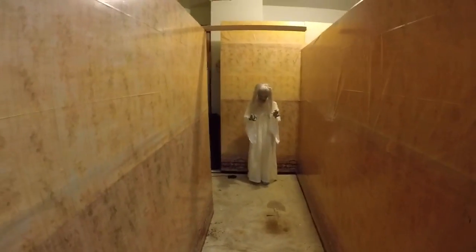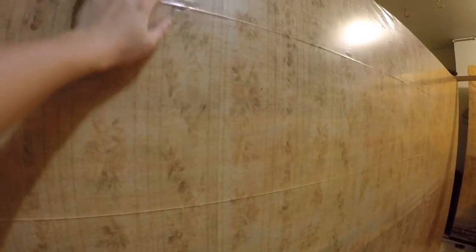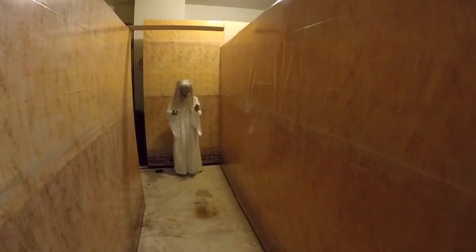But when I come back tomorrow, I will probably be doing these upside down crosses. So I will see you guys when I'm back tomorrow.